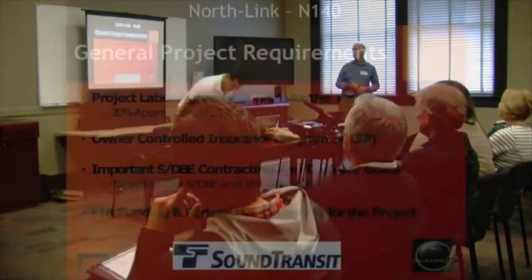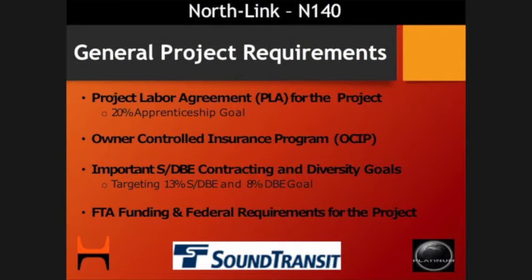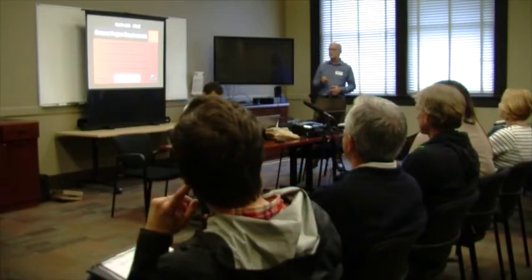We've talked about our SDBE contracting diversity goals, and then the FTA, Federal Transit Administration, funding sets forth the federal requirements, so that puts us in the Buy America. And Buy America is different from Buy American, in that with Buy America, everything must be domestic manufacture. So even down to conduit fittings, unistrut, nuts, bolts, everything must be domestic manufacture. No foreign stuff allowed, not even from our Canadian or Mexican friends.